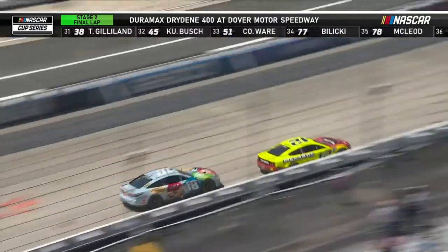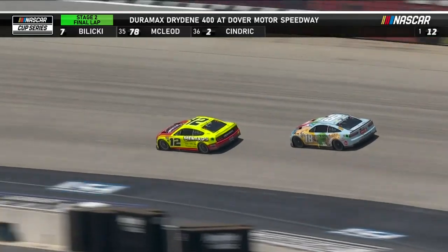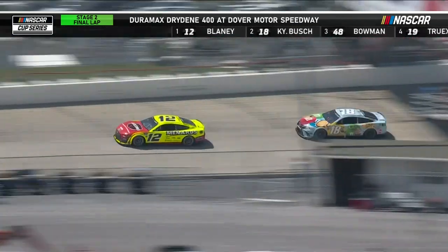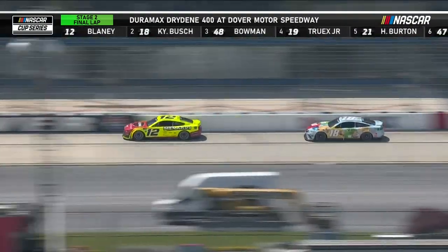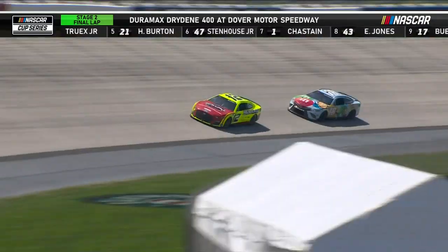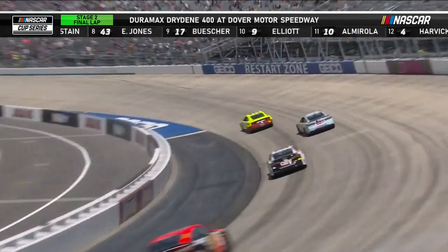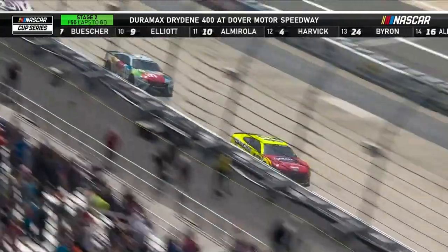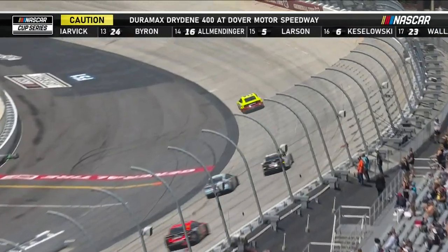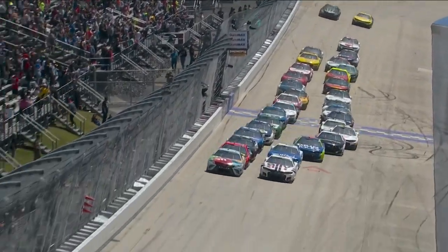1 to go. I think he does it. I was worried. I said if he could get through 1 and 2, I was thinking he'd be fine. I think he wins the stage. Blaney hanging tough, trying to hug that white line on the bottom. Well, then Kyle got loose. No run here. Ryan Blaney gets his 4th stage win of the year.